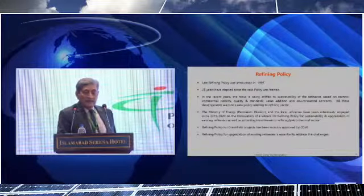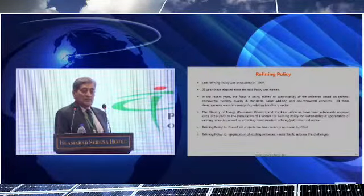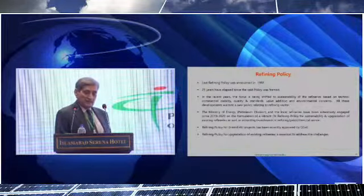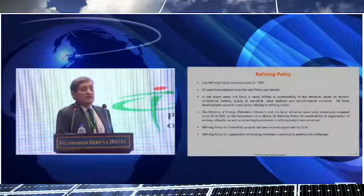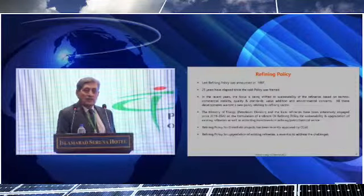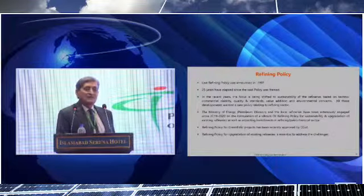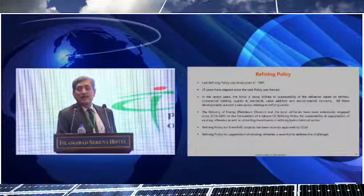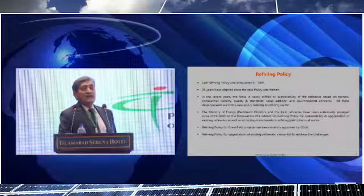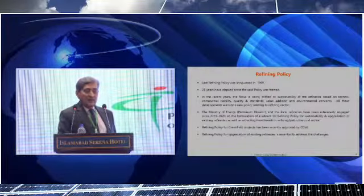In recent years, the focus is being shifted to sustainability of the refineries based on techno-commercial stability, reliability, quality, and standard, etc. Now, we have been in discussion with the government for more than 3 years across the political divide. And somehow, the refinery policy is stuck up somewhere. Only recently, they approved the greenfield refineries part of it, basically to attract foreign investment. But the existing refineries are still waiting for the refinery policy to come up.